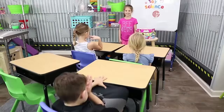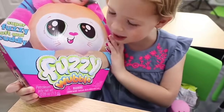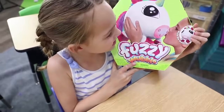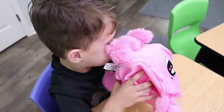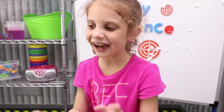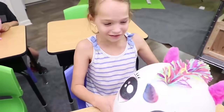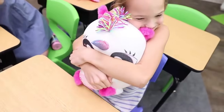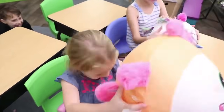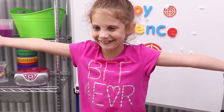Can we blow them up now? That's an excellent idea, Ethan. Ethan, you got Daisy the pig. You need the cats for Maya. This is the one I wanted. Now it gets Pixie the unicorn. Yes! Alright guys, now you have to blow them up. Now that they're filled, you'll notice that they're the softest, squishiest, most huggable, lovable stuffed animal ever. You're right, Kira. Let's play with them, guys. Yay! Oh no! And that's my creation, the Fuzzy Wubble.